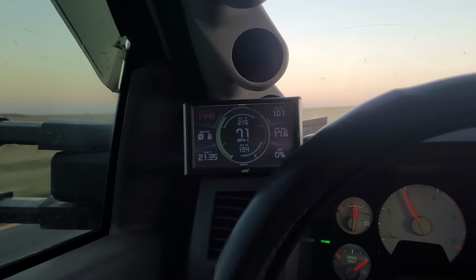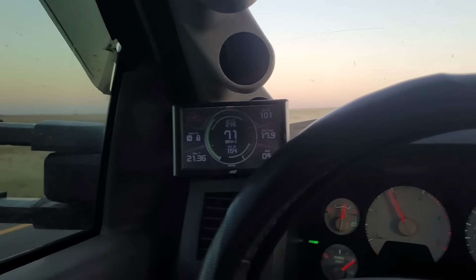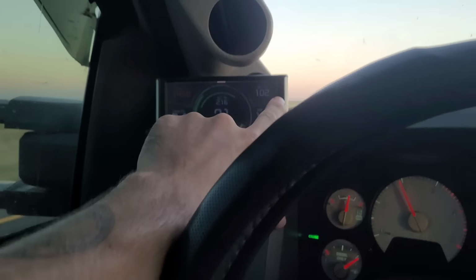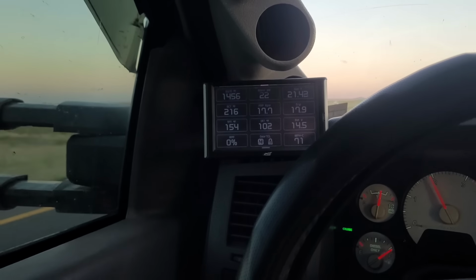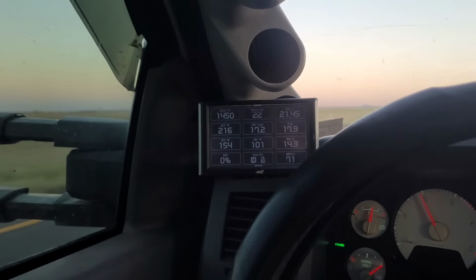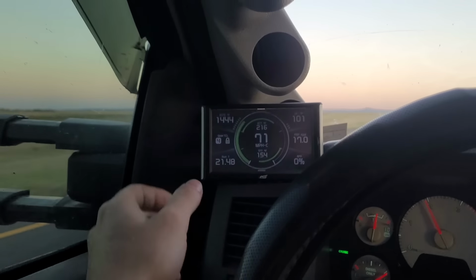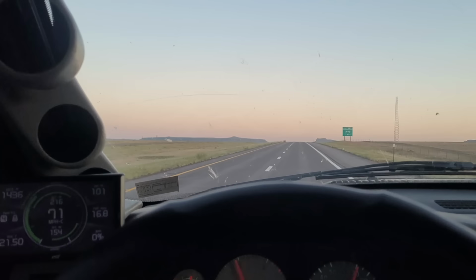That's interesting. If I tow at 67 all day, that'll never happen. Let's see what the boost is. Boost is only 22 PSI. So my logic here, we're almost at the top of the hill, so I don't care. It's coming down. It's like 1420 right now. And we crested the hill. So we're under 1400 now.